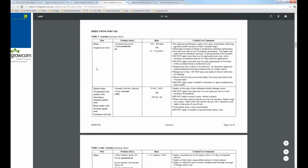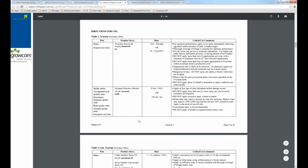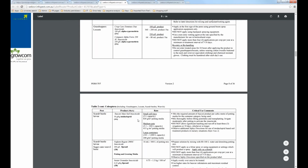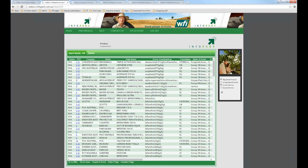Eventually you will get down to some of the more specific listings. You have mites, weevils and grasshoppers, beetles, and all of the different ones that are there. Don't think we need to go into any more detail. You can look at those in your own time. So we'll head back to Infopest.